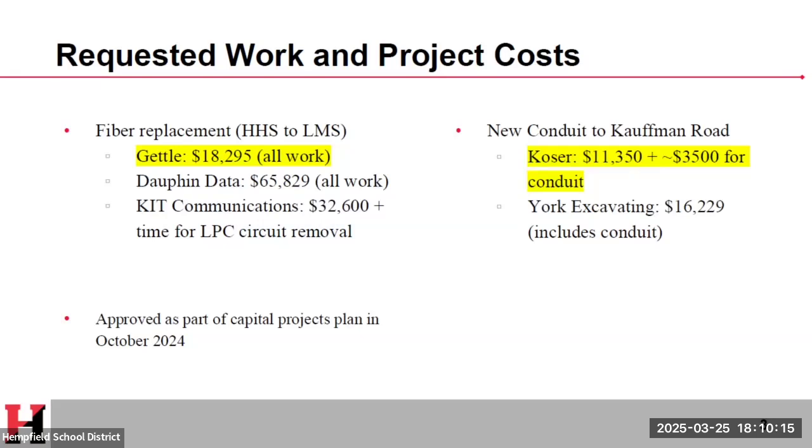Computer. So just to give you an idea of the work, we did go out and get some quotes on things. I have 3 quotes there on fiber. Gettle was the lowest. They also did the fiber work on the east side of campus. As you can see, the numbers are quite a spread. I did meet in person with all 3. No concerns with Gettle. They did fantastic work for us before. I have no concerns with using them. Their number did include all work.